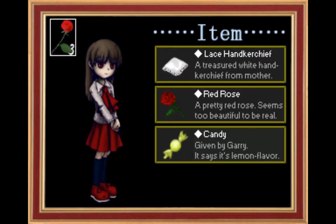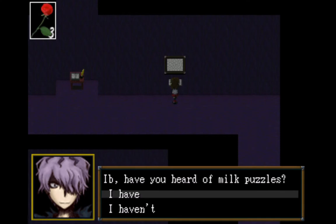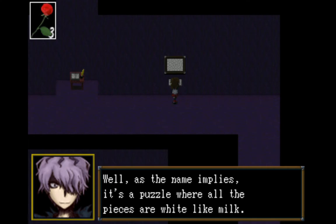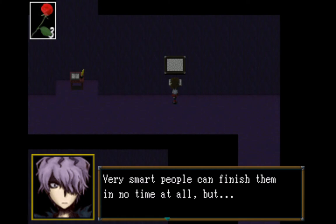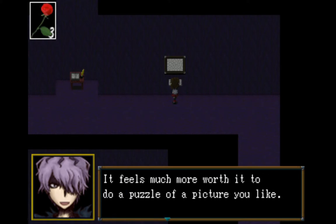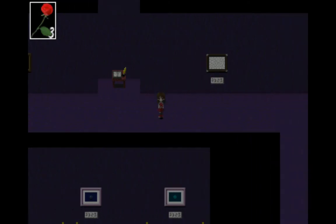Oh, let me read. Candy given by Gary. It says it's lemon flavor. Let's say milk puzzle. Eve, have you heard of milk puzzles? I'm gonna say I haven't, so you can explain it to me. Well, as the name implies, it's a puzzle where all the pieces are white like milk. Since there's no picture on them, they're much harder than regular puzzles. Very smart people can finish them in no time at all, but to be honest, they're not exciting. Let's say you don't even make a picture in the end. I feel it's much more worth it to do a puzzle of a picture you like. I've always wanted to try one of those white puzzles.